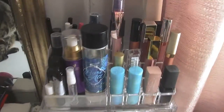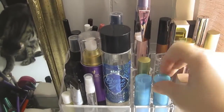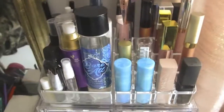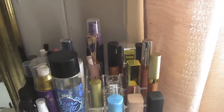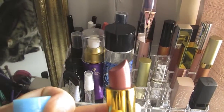This first little case I have here on my vanity, on the top, I have some lipsticks. These are the Tarte Rainforest of the Sea lipsticks. These are my absolute favorite, one of my favorite lipstick formulas. I have two colors. I have Salt Life, which is a beautiful mauve. I'm actually wearing it today. Love this color. This is Salt Life.